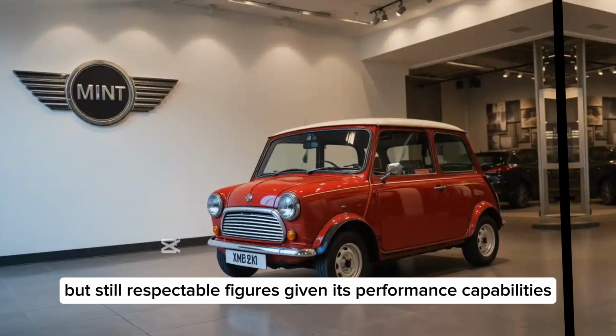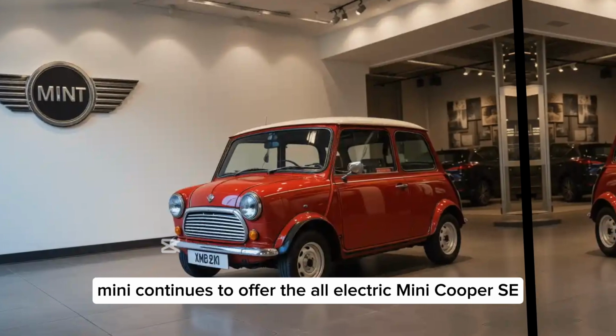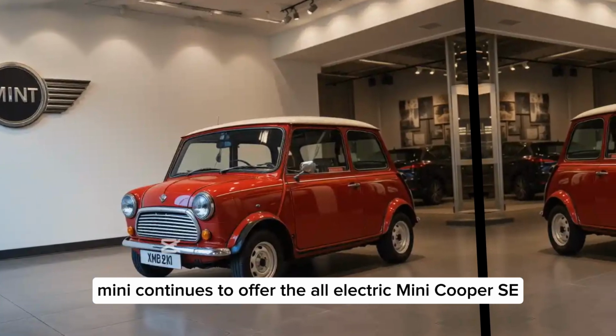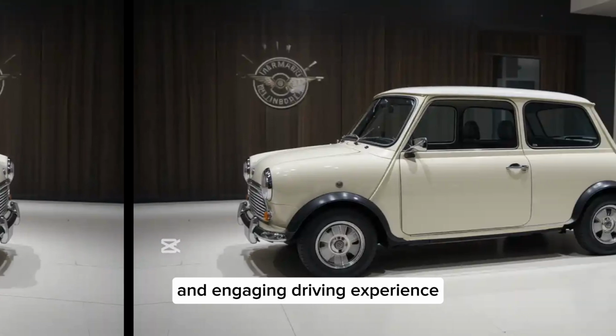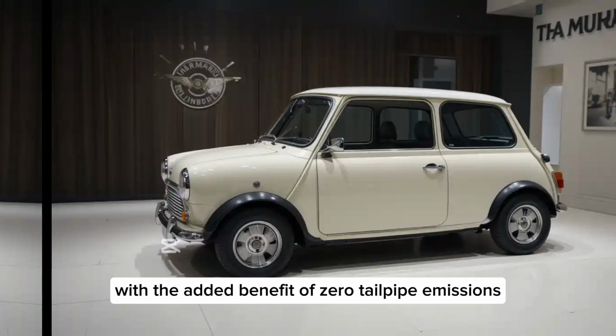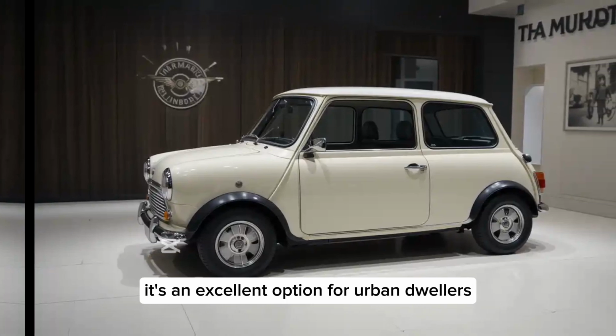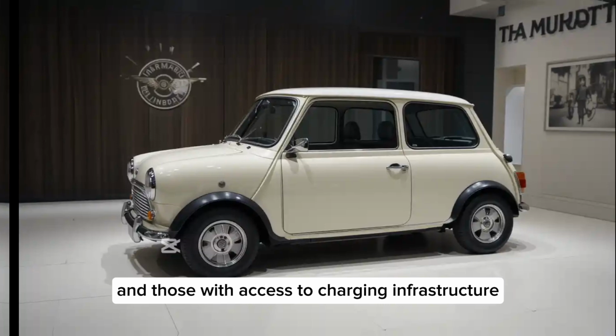For those looking to minimize their carbon footprint further, Mini continues to offer the all-electric Mini Cooper S. This model provides the same iconic design and engaging driving experience, with the added benefit of zero tailpipe emissions. It's an excellent option for urban dwellers and those with access to charging infrastructure.